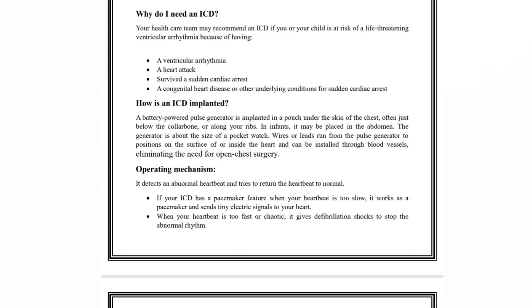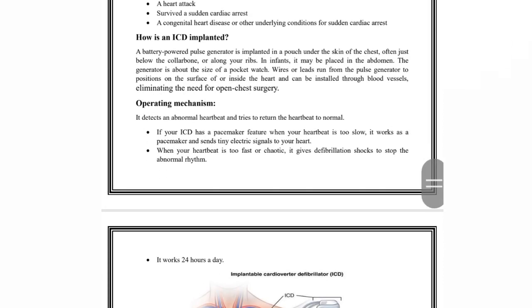In infants, or children, if the arrhythmia is a normal condition, it may also be placed in the abdomen. But in adults and young people, it is usually implanted under the skin, below the collarbone or along the ribs. The operating mechanism of this device is that it has a small generator and wires or leads, which run onto the heart surface or inside. There is a proper mechanism of setting this ICD inside your heart, and it is installed through the blood vessels, so there is no need for open chest surgery in that case.